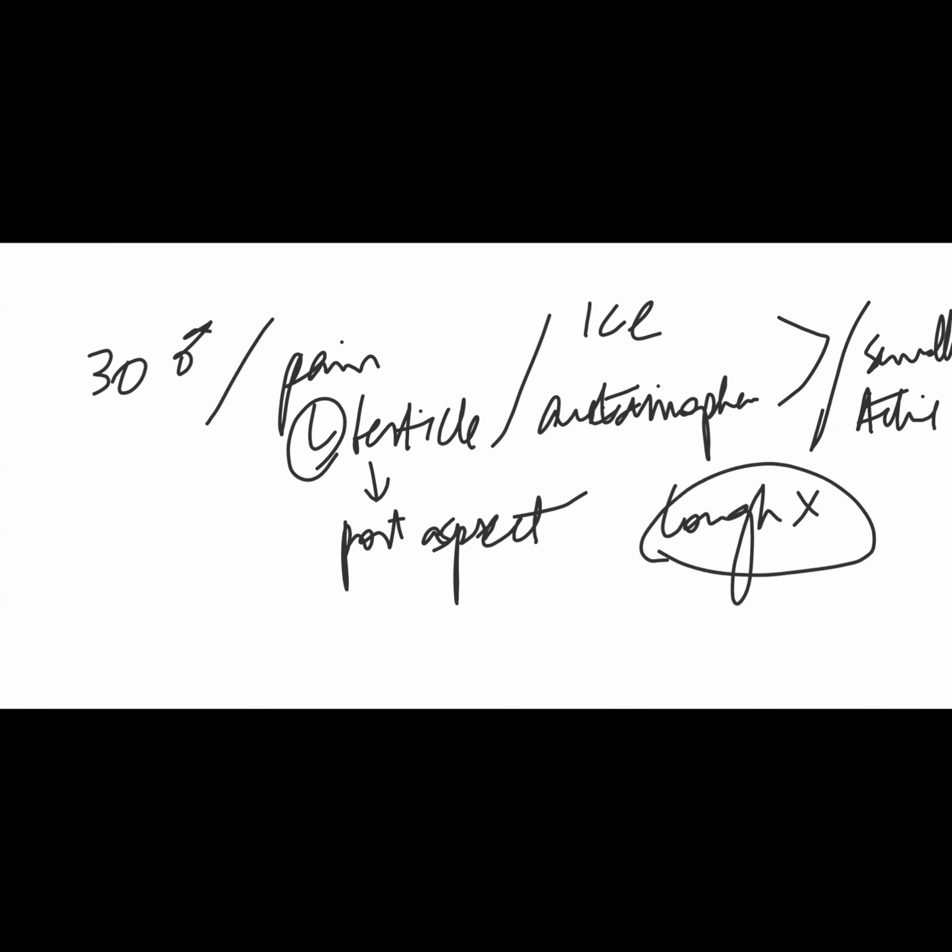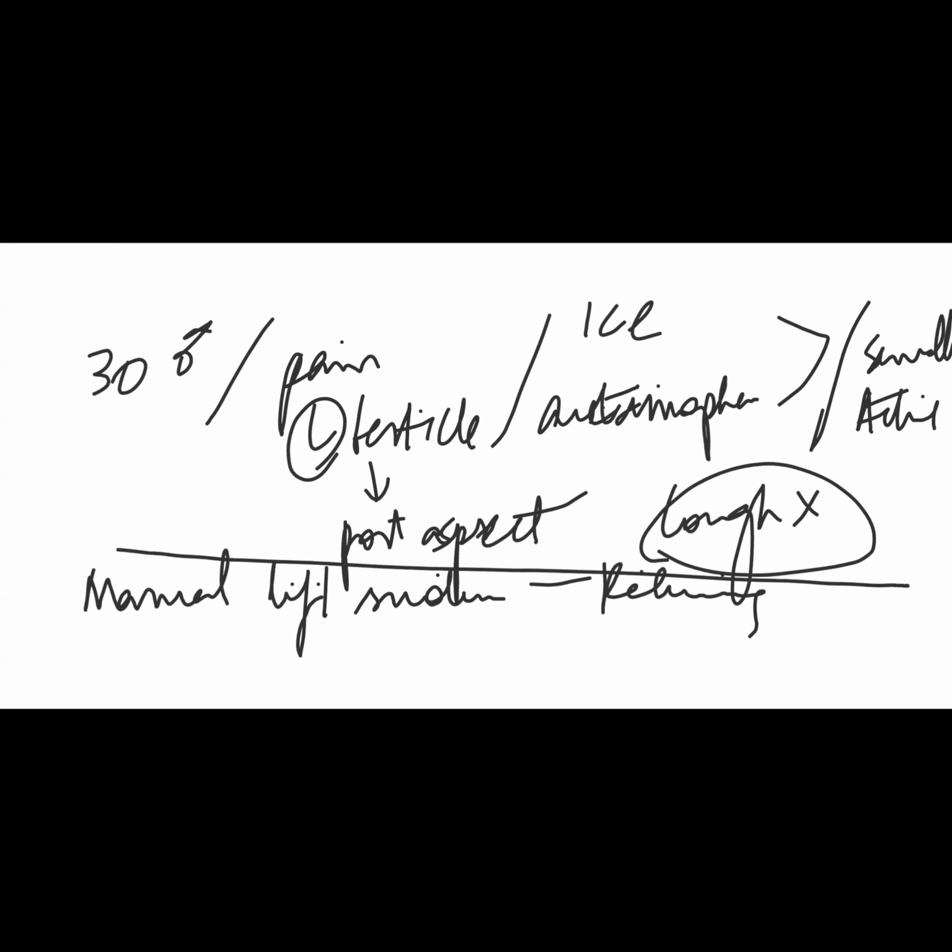The manual lifting of the scrotum is relieving some pain. The major clue is the manual lifting of the scrotum relieving the pain. You might study this only in the reproductive chapter, what this actually means. This is called your Prehn sign.